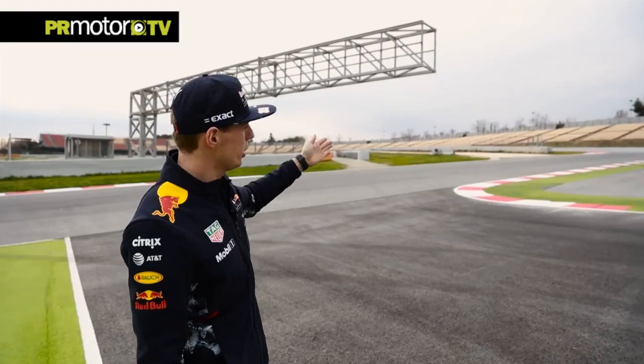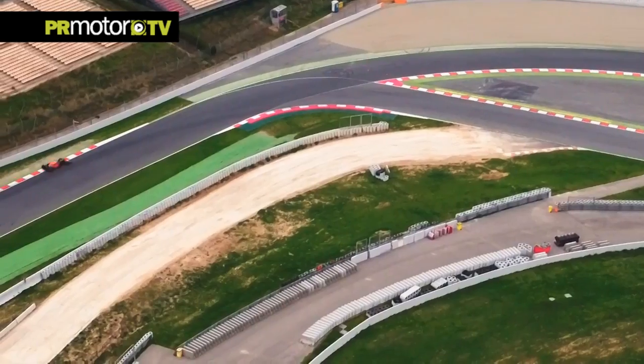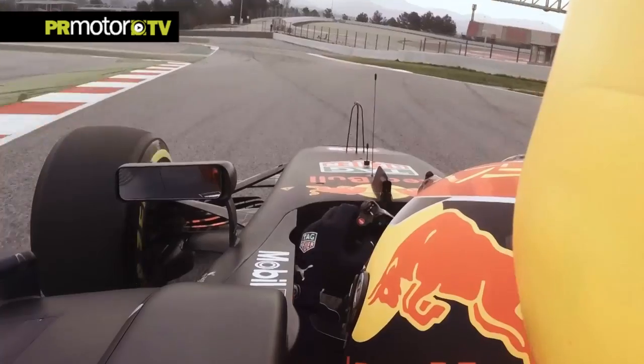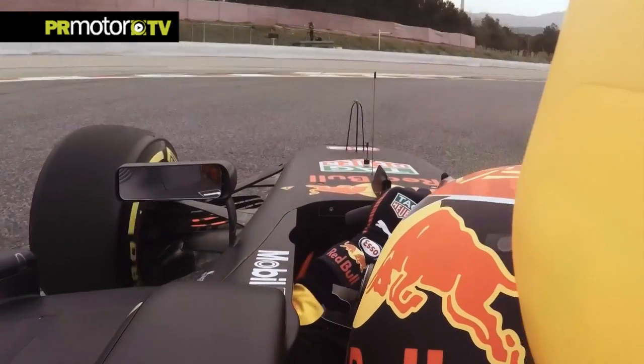Turn 13 is actually a very important corner, because if you miss that one, you will also have a bad chicane, which is actually very tricky. I mean, now the cars are a bit wider as well. The most important thing, like I said, is keep it to the left, and then you can power through the right-hander and then use all the curbs.